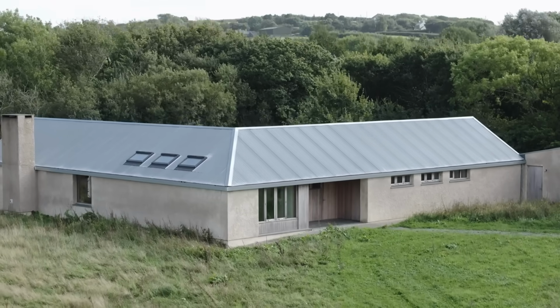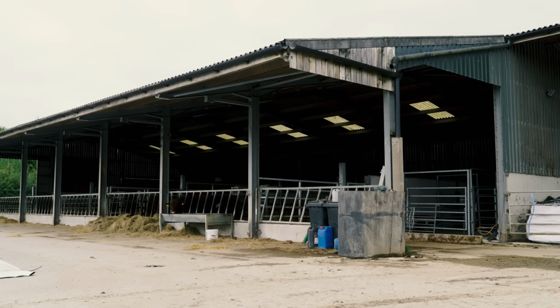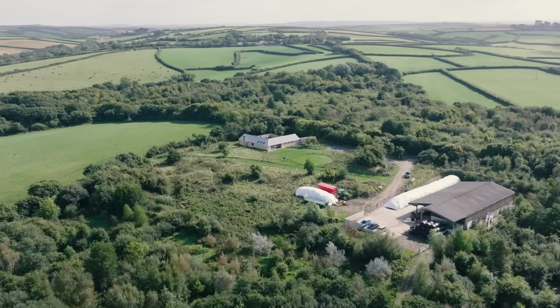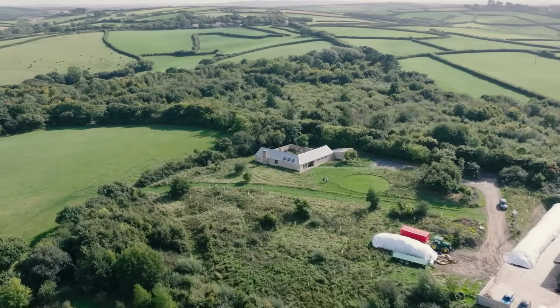It's not an expensive house, and so there's this opportunity to use a cheaper material when we can. There's a pleasure in using the same material that's on the barn adjacent to it and making material connections with your neighbour.